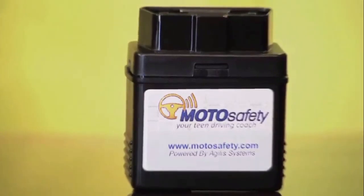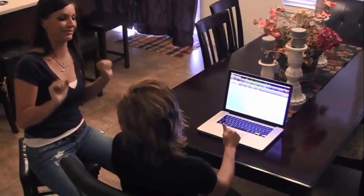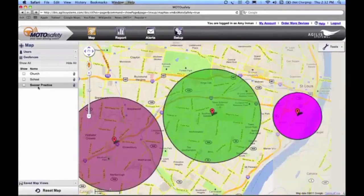That's why we've developed Moto Safety, a great new service that allows parents to monitor and coach their teen drivers. There's no way to protect against every hazard on the road, but Moto Safety gives parents a powerful tool for taking a more active role in helping to keep their teens safe.